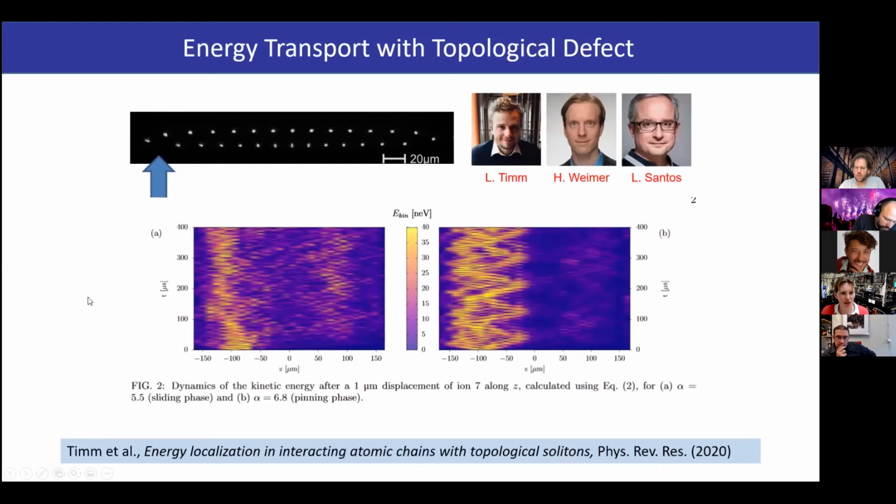And at the moment, we started a new collaboration with Luis Santos and Hendrik Weimer and a PhD student. The next steps that we're trying to study now in these many body systems with topological defects is basically energy transport, because the defect gives us a handle and a control parameter to either allow energy to tunnel through and spread out over the system, or to block and localize the energy in one part of the Coulomb crystal. This is something that we also published in 2020, and this is where we are going now experimentally even further.